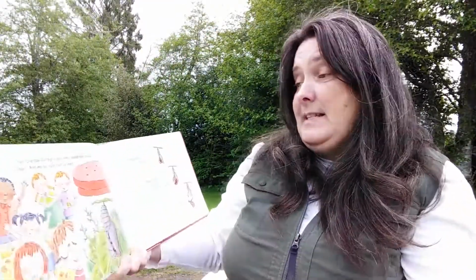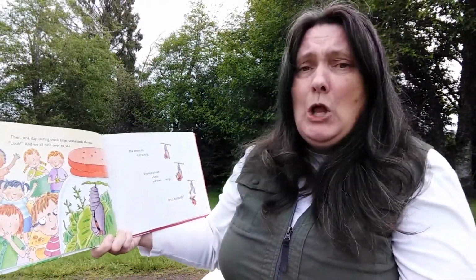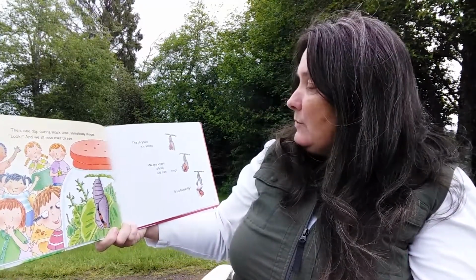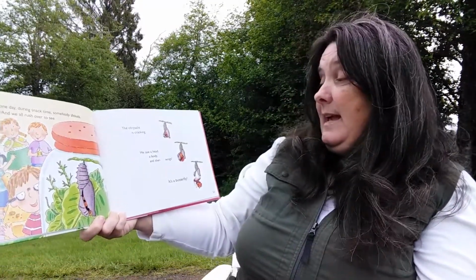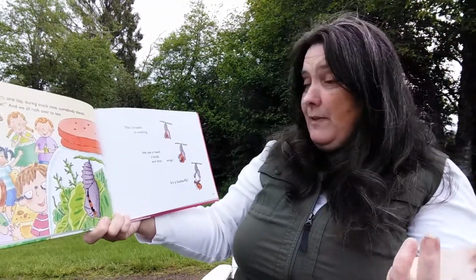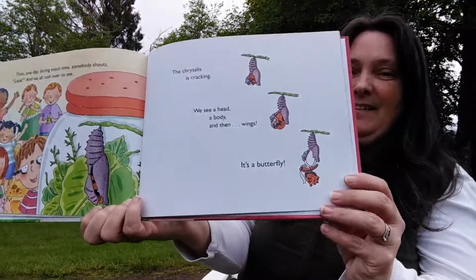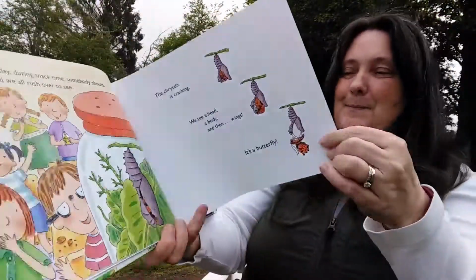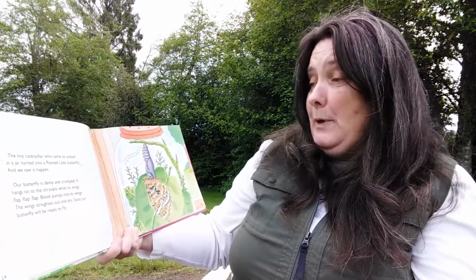Then one day during snack time, somebody shouts, "Look!" And we all rush over to see. The chrysalis is cracking, and we see a head, a body, and then wings. It's a butterfly! The tiny caterpillar who came to school in a jar turned into a painted lady butterfly, and we saw it happen.